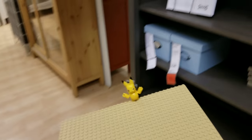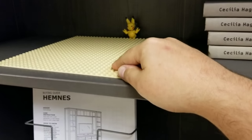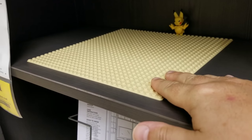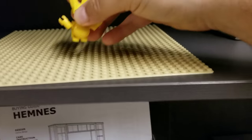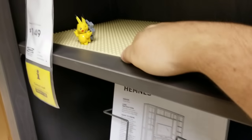All right, let's see the base plate, how it'll look right here. Let's see how this will look. Ooh, look how that looks, Monster. It fits one base plate pretty perfect, and there's still a little room right here. Let's see, Pikachu, you go right here. It goes more back. What do you guys think of that?